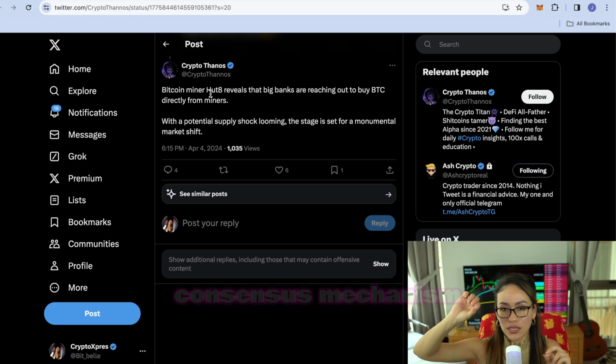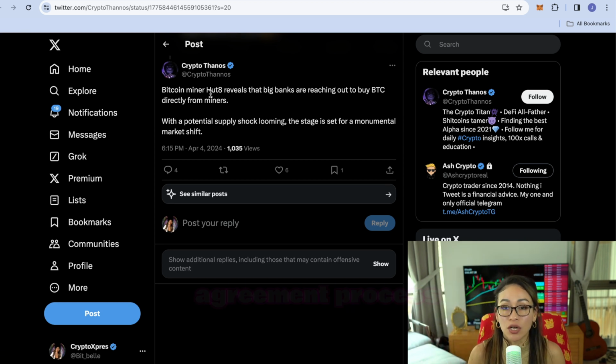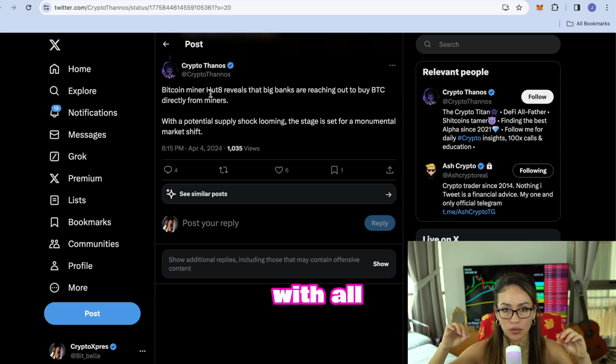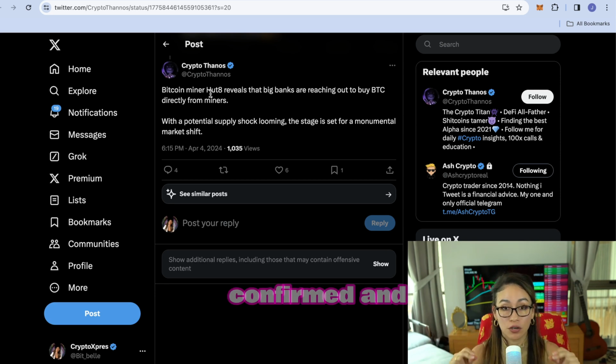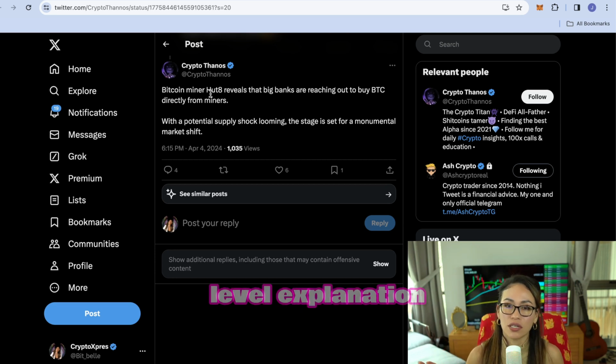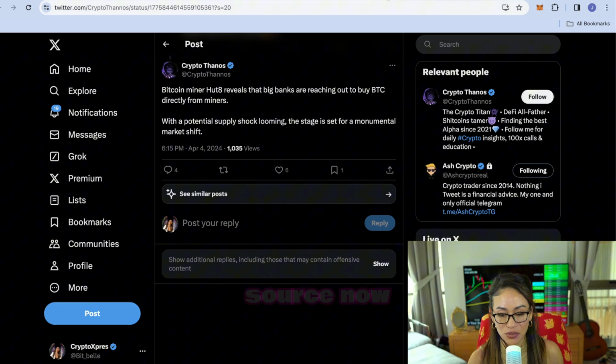And then there's some consensus mechanism, which means there's some agreement process that happens with all the miners, and it's confirmed. And then that block is locked. This was a very, very high level explanation, mind you. But it's interesting now that banks are reaching out directly to these guys and just offering to buy their Bitcoin from them. Like they're going straight to the source now.